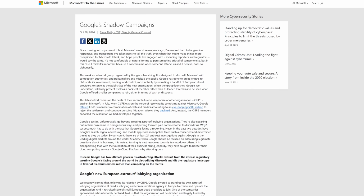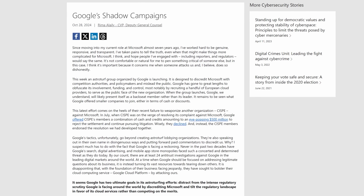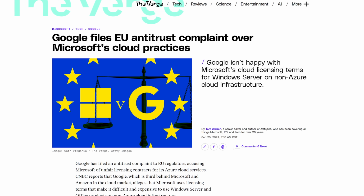Google is a member of the Open Cloud Coalition alongside several smaller cloud organizations, but Microsoft has insinuated that Google may have bribed those smaller providers as a means of disguising its influence. Microsoft's allegations are apparently in response to an antitrust complaint filed by Google against Azure in the EU, alleging that Microsoft is using unfair licensing contracts to make it harder and more expensive to run non-Azure cloud services on a Windows-based server. Ooh, that's monopoly, baby.